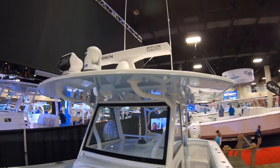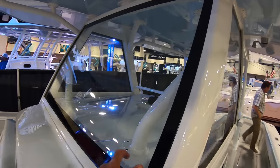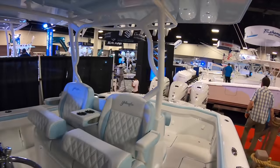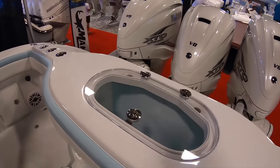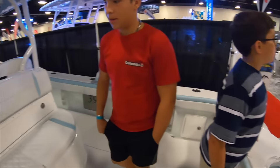All right, so pretty cool. Our first of the day. Oh, I like this glass. All right, nice. And check out the back. Oh, look at this live bait well you can see from here. It's super wide too, right?